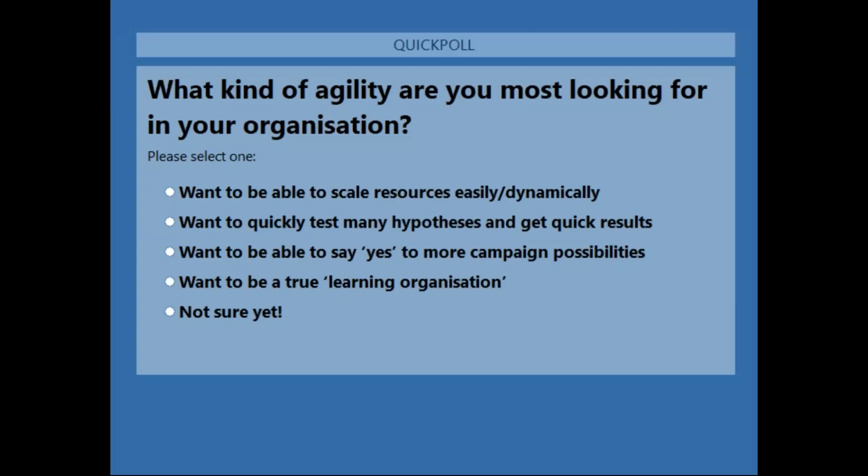Okay. Well, it turns out that we've actually got an audience question ready on this very point. What kind of agility are you most looking for in your organization? Hopefully you can see that in front of you right now. I'm being a little bit mean here by forcing you to choose only one of these, so it forces you to choose which is the most important. Do you want to be able to scale resources easily, dynamically, according to variances in the campaign? Do you want to quickly test many hypotheses, get quick results on those hypotheses? Is it that you want to be able to try more ideas, say yes to more campaign possibilities to actually get more through approval, because it's being done in a more iterative fashion?